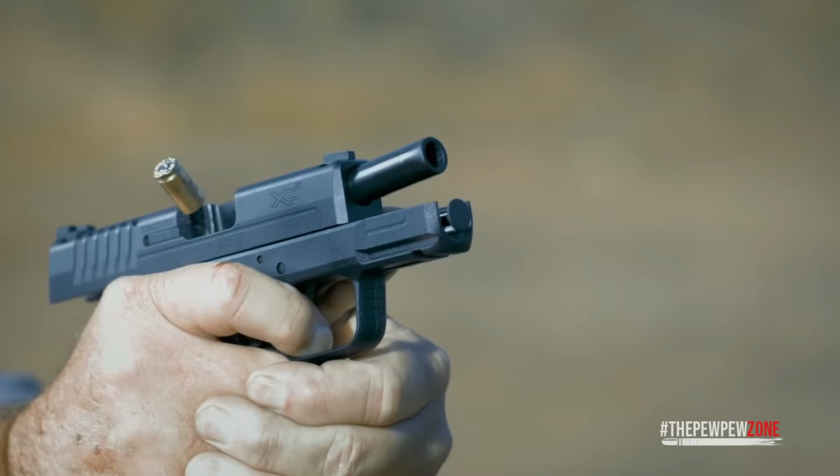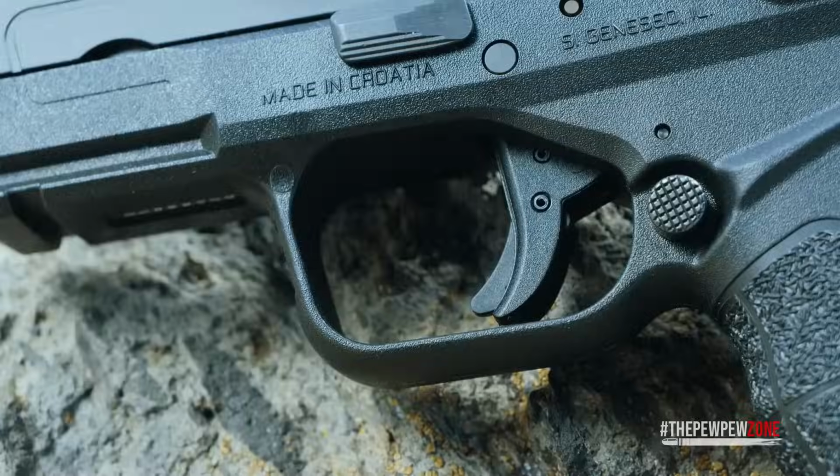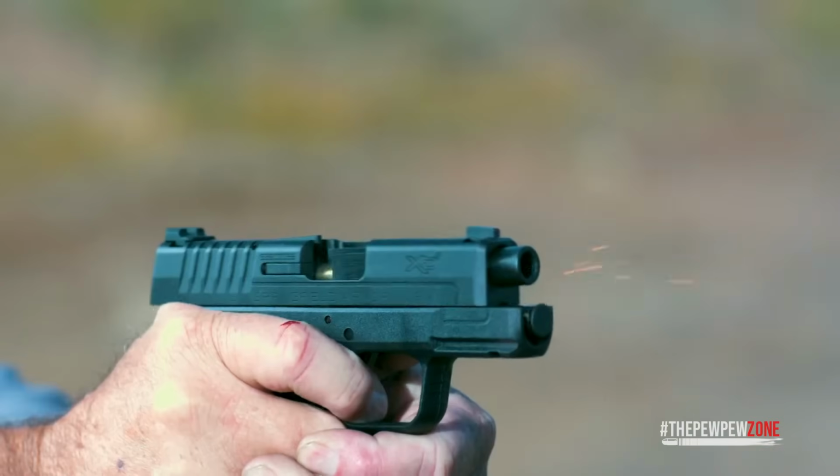As always, prioritize safety and responsible gun ownership. Practice regularly, store your firearms securely, and stay sharp.